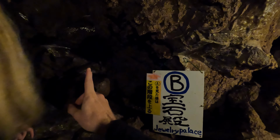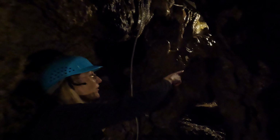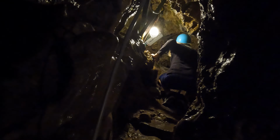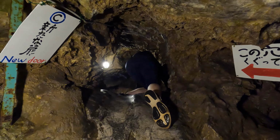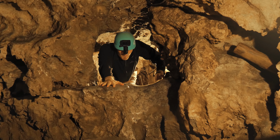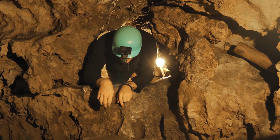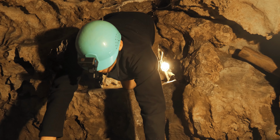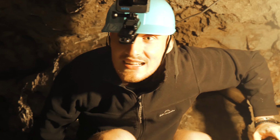Oh. We're supposed to go up. Yeah, oh no. Oh no. It's quite narrow. You can only crawl here. I can even show my bum. I guess so, yeah. Probably should have recorded from the other side, huh? Oh, it's nice and flat, so I can just go through on my belly. Okay. Challenge complete. Let's go.